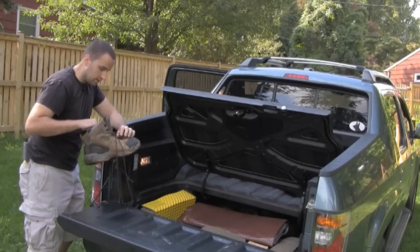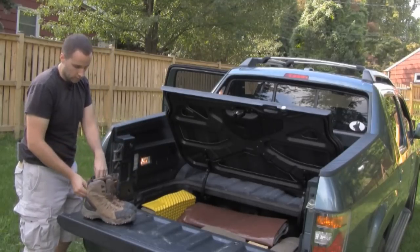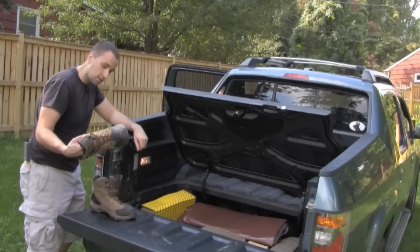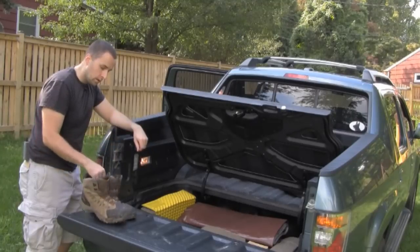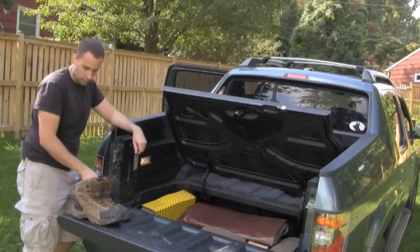These are high-tech boots. They're waterproof. Decent size hiking boots. As you can see, they're pretty dirty. I've been out there before. Always have an extra pair in the vehicle. And maybe we'll do a video here shortly on footwear.